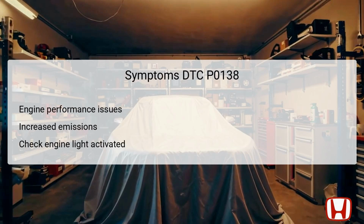Common symptoms of the DTC P0138 may encompass various engine performance issues, such as rough idling or hesitation during acceleration. Drivers may experience an increase in emissions, potentially leading to failure in emissions testing, which is a significant concern for compliance. Another prevalent symptom will be the illumination of the check engine light, CEL, on the dashboard, serving as an initial indicator that the vehicle's onboard diagnostics have detected a problem.